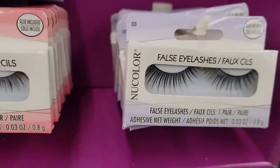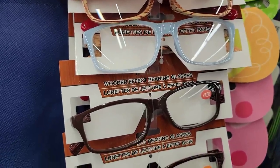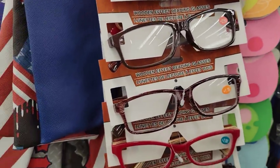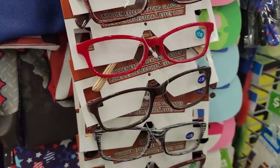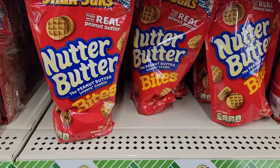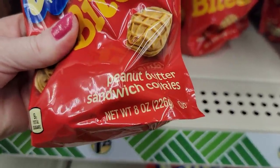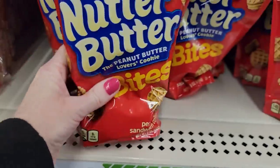Don't know how well they work. They have some new eyeglasses. My husband buys a few of these and has them in the car and stuff like that. Look at this full bag of Butternutters. Yum. 8 ounce bag.